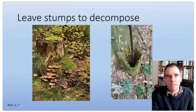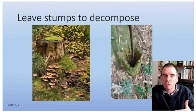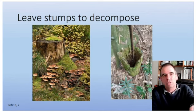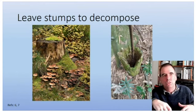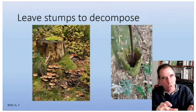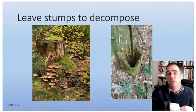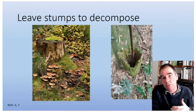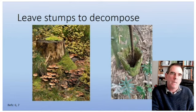Stumps, ideally you leave those to decompose in situ. Now, of course, the reason you might not want to do that is if there are nasty fungal pathogens around, things like honey fungus, which can attack stumps and then potentially move from those stumps to living trees and kill them. So if you have a lot of that around, you might not want to leave stumps to decompose, or indeed you might want to inoculate those stumps with a fungus deliberately before honey fungus can get in there, something like oyster mushroom, for example, and actually get a crop from those stumps, which is possible.